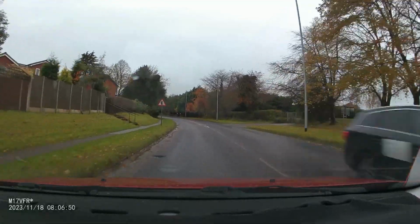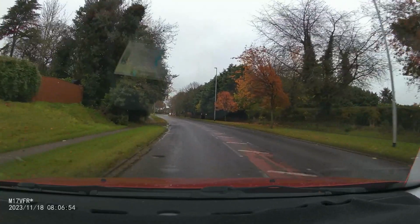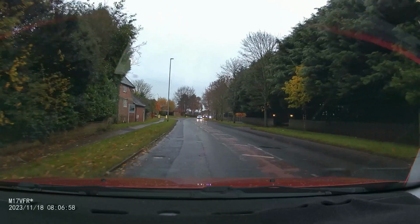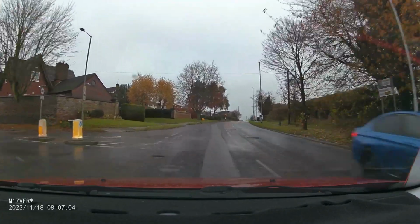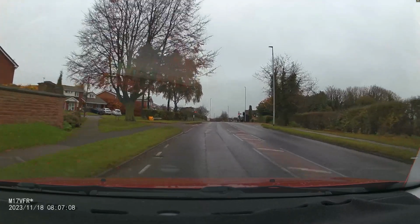One thing you'll notice straight away is the conditions here. We've got quite wet roads and quite dreary conditions, and as a result, my advice for this is just do everything at a slightly lowered speed, because of course the wet road is going to reduce your grip and increase the risk of you slipping if you do anything too quickly.